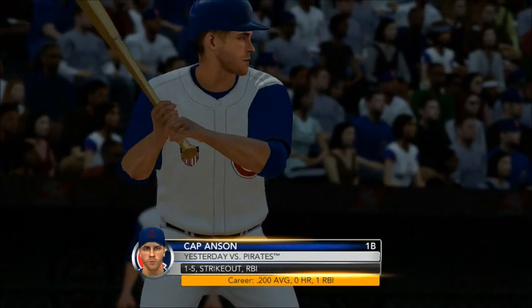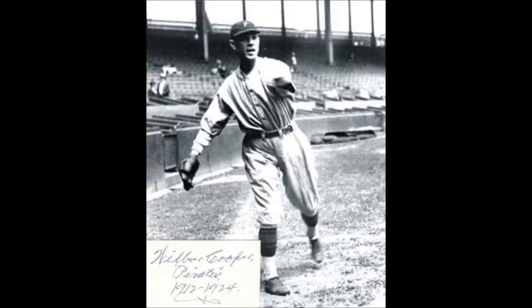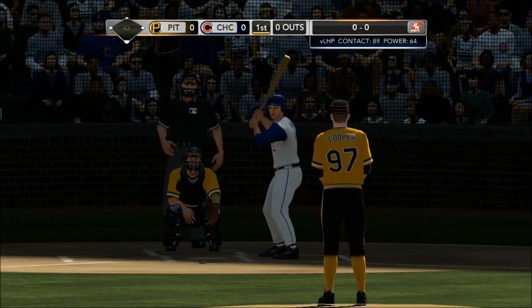Here's a glance at Pittsburgh's starter. Wilbur Cooper won 202 games in 13 years with the Pirates, pitching with grace and control. To this day, he remains one of the greatest southpaws in franchise history. As he gets going against these Cub hitters, what's in store?